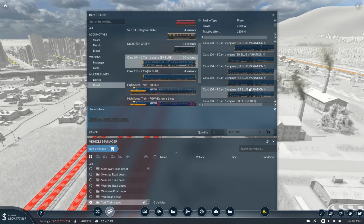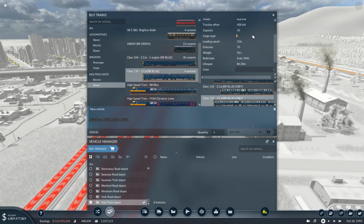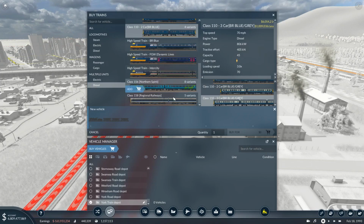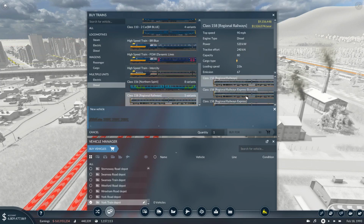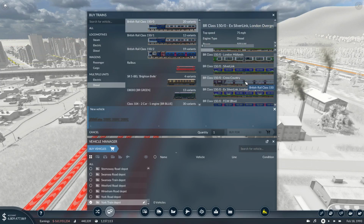Maybe even one of these, but in the blue-grey. 70 miles per hour, capacity of 58, that's not a lot. Network Southeast, no. This one's got blue-grey. Capacity of 45. Regional Railways, Southwest Trains, Regional Railways Express. I don't actually know what it is I want to put on here at the moment.